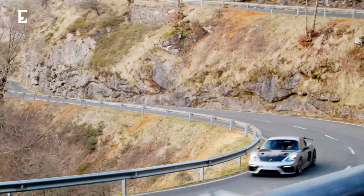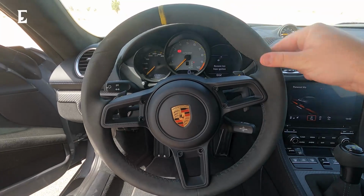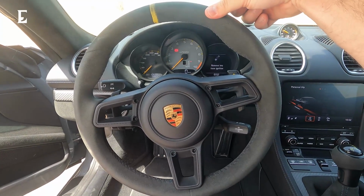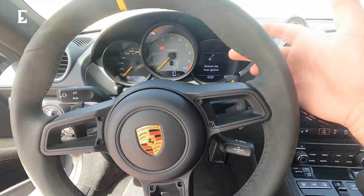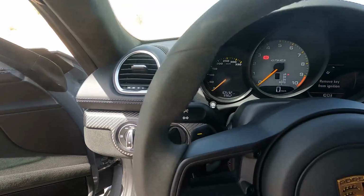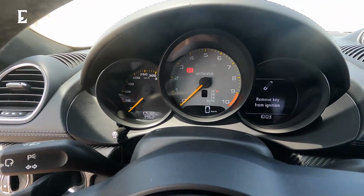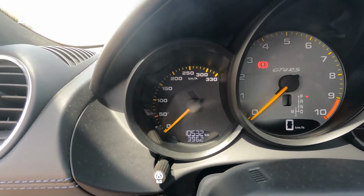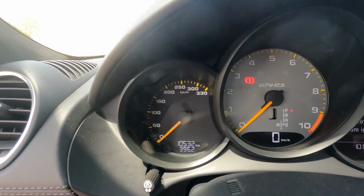Now, let's get inside the 718 Cayman GT4 RS, and immediately you've got this beautiful classic Porsche steering wheel with suede or Alcantara, one or the other, whatever it is, wonderful. The great Porsche emblem right there. You've got the flappy paddles here, and then your kind of usual controls around the back. Now you get two massive analog screens. The center one is the RPM, and then to the left is the kilometer gauge that goes all the way up to 330. Of course, the car's top speed, I believe, is 316.